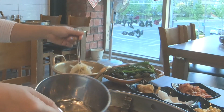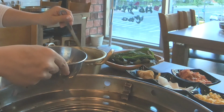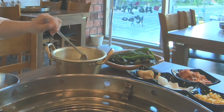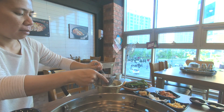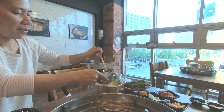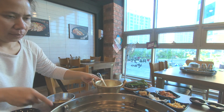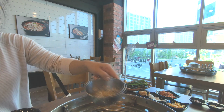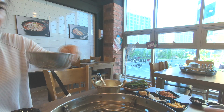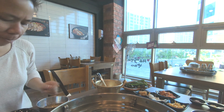So here's a cold mung bean soup. You call it mung bean, I call it bean sprouts. Bean sprout. Now it's cold because it's close to summertime. Yeah, in wintertime it was hot. I'm curious, when we had it last time, it had sort of a kick to it. Not so much anymore. It's more refreshing.